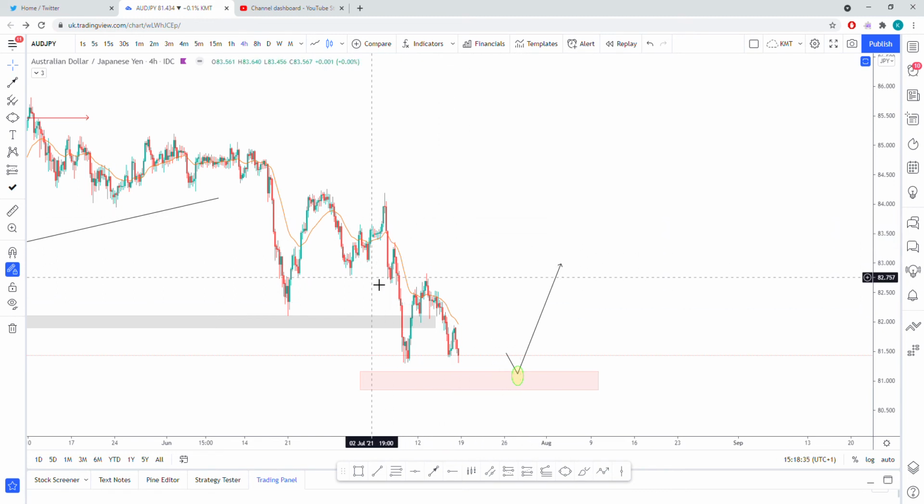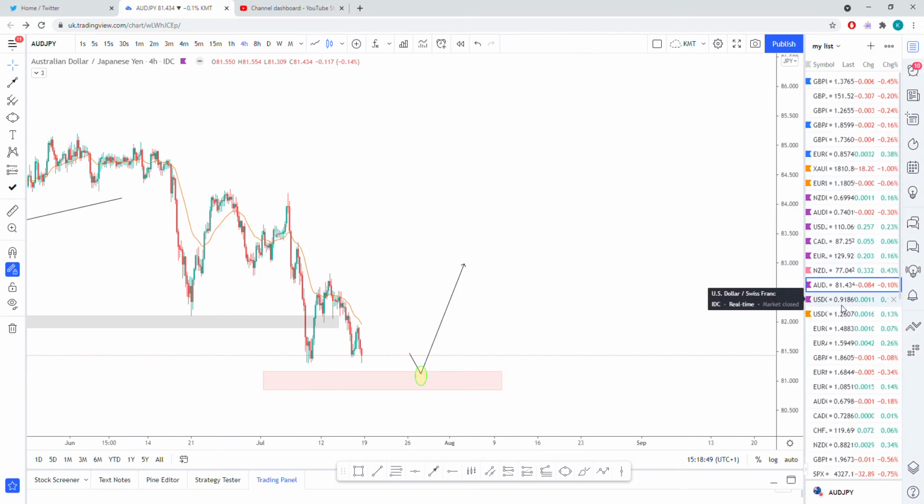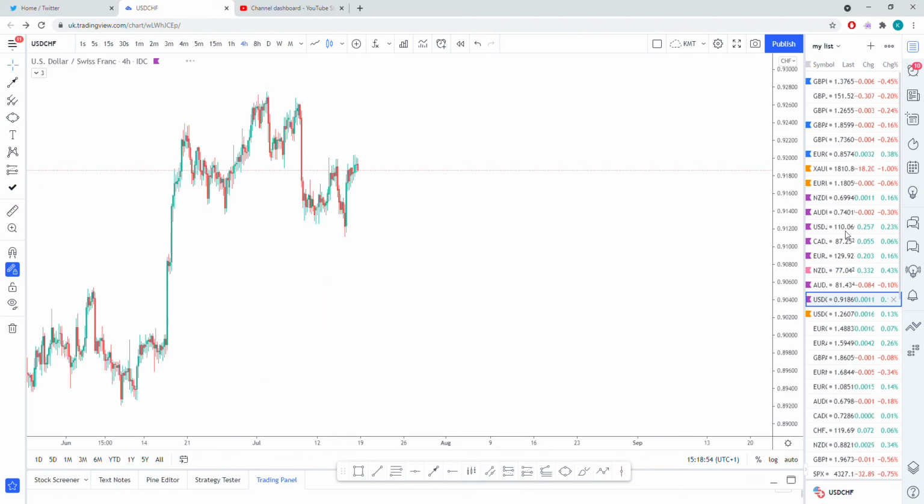Again, I'm liking how bearish this pressure is, and if we start to see bullish price action from getting into around 81 maybe, as it rejects possibly, then we could be looking for more price action towards the upside, and that's where we can get those continuation plays.